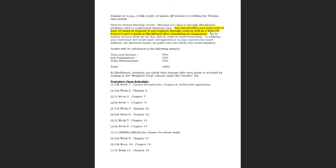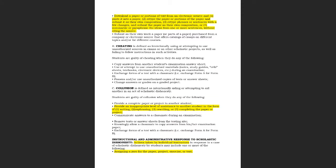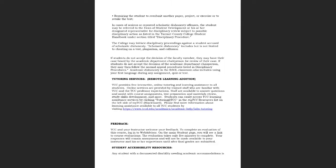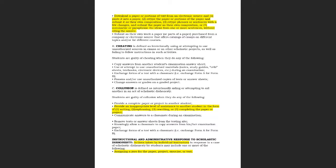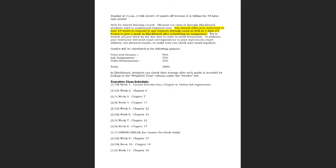Okay, so you can see this week we're going to start looking at chapter 6, and we're doing our online lab registration. Okay, so there's a couple of more pages in here about plagiarism and cheating and different things that I don't want you to do, especially now that we're online and it's so easy to copy from somebody else's work or get help on a test or whatever. I don't want you to do that. So it kind of tells you the rules in there. You guys can read that later. So that's the syllabus. Any questions?